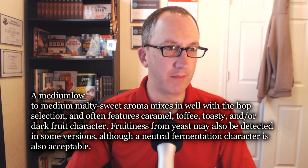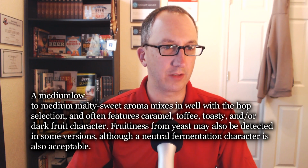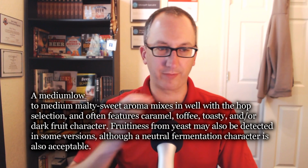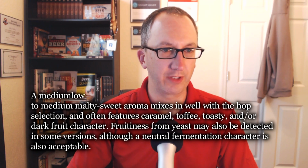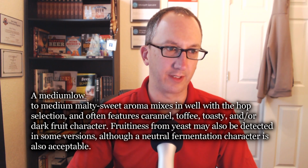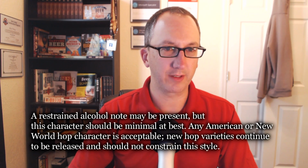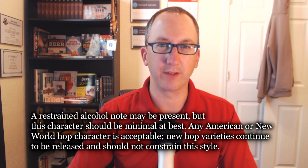Medium low to medium malty sweet aroma mixes in well with the hop selection, and often features caramel, toffee, toasty, and/or dark fruit character. I don't think it's really fruity. It's more like the confectionery type characters. Fruitiness from yeast may also be detected in some versions, though a neutral fermentation character is also acceptable. Restrained alcohol note may be present, but this character should be minimal at best. Any American or New World hop character is acceptable. New hop varieties continue to be released and should not constrain this style. All right, so yeah, this one smells good. It doesn't smell great. I can kind of go 9 or 10 on this one. I think it's closer to a 9.